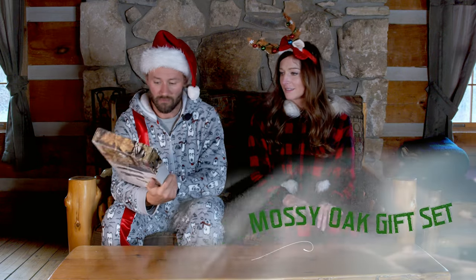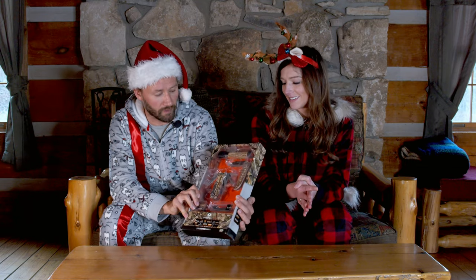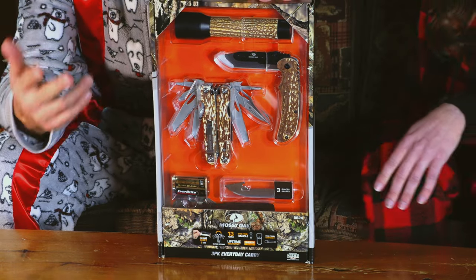What do we got for gift number four? Well, I'll tell you this, it still rings in at right around $20, and I'm going to reveal it to you now. Check this thing out. Everybody needs a multi-tool in their life, and if you're not gonna wanna spend $200 or $300 on some of those higher end multi-tools, this little offering from Mossy Oak not only gives you a multi-tool, but it gives you a cool little knife with a replaceable blade, and it gives you a flashlight.